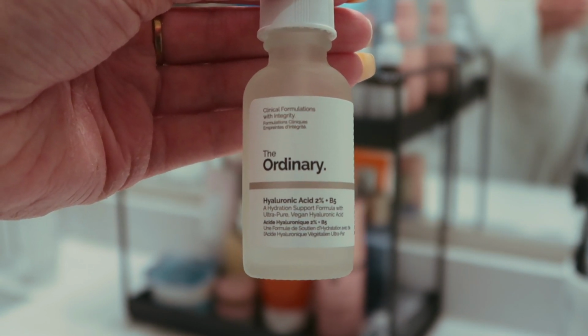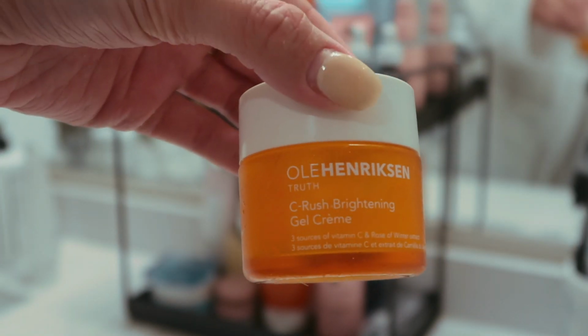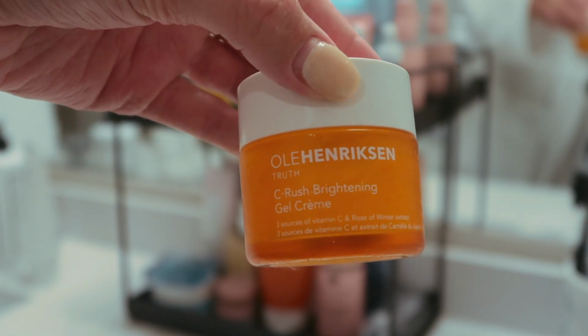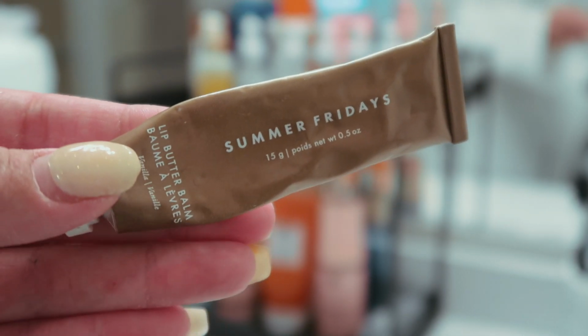And then I'm gonna use The Ordinary's Hyaluronic Acid. I like to mix this in with my moisturizer. And I'm gonna mix the Hyaluronic Acid in with Ole Henriksen's C Rush Brightening Gel Cream. And then I'll be using Summer Fridays' Lip Butter Balm for my lips.